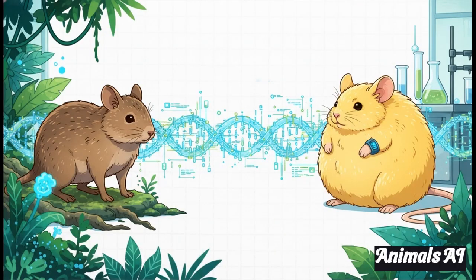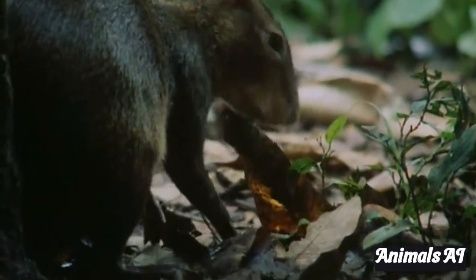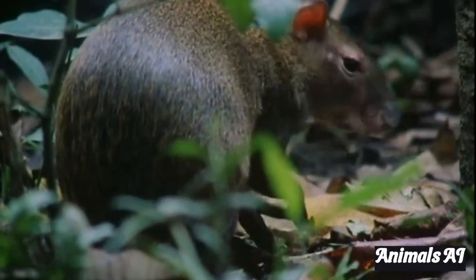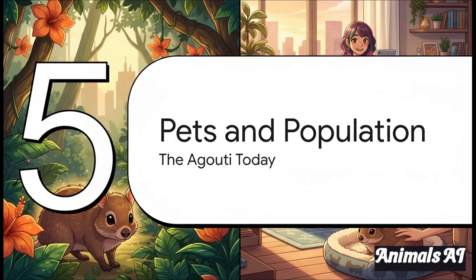It's wild. A single genetic sequence named after our tree-planting rainforest rodent has actually become a major key for researchers working to understand profound human metabolic disorders. It's a completely unexpected bridge right from the jungle canopy to the medical clinic. Bringing our focus back to the animal itself, let's take a look at how the agouti is faring out there in the modern world. Section 5, Pets and Population, the agouti today.